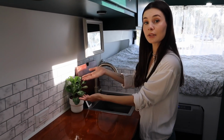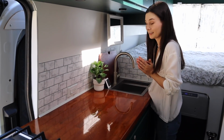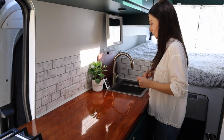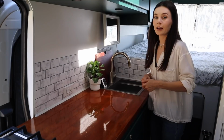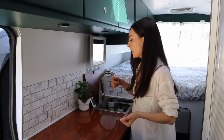This is our plant Lucy. This is the only plant that I've kept alive. So it's actually growing, and it shows good signs of life. So yeah, I'm proud of myself. And Vlad. Yeah.